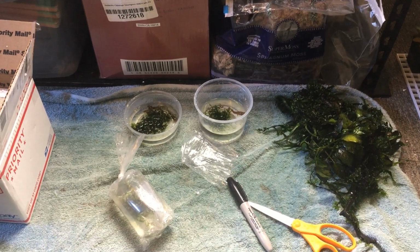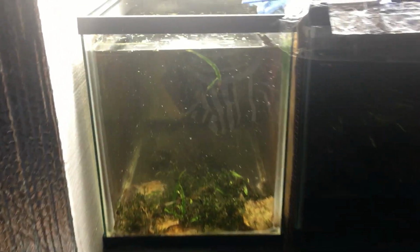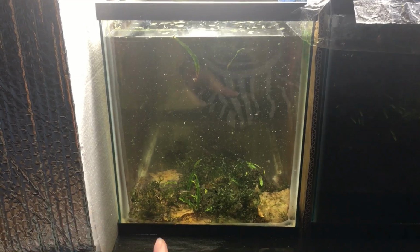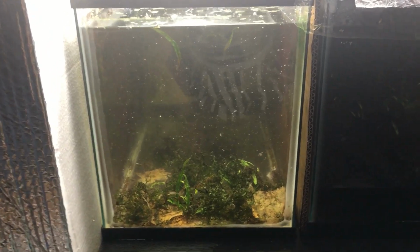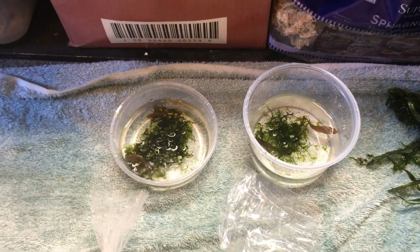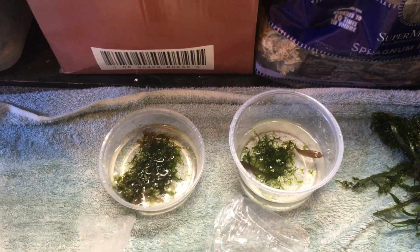Okay, I'm about halfway through bagging these guys. You can see that one disadvantage to having the tanks set with the short side front is that it's really hard to get into the back of these tanks. So I basically had to pull out all of the material so that I could catch these fish. So a little bit annoying, but that's fine.